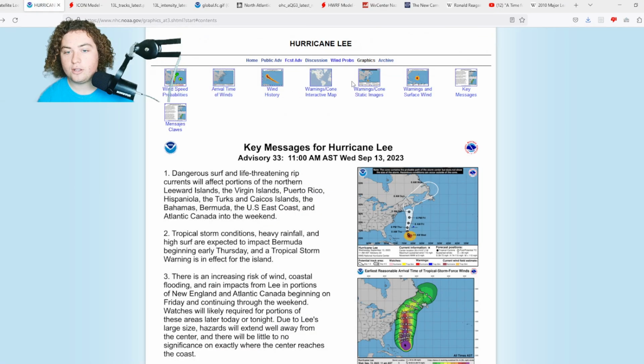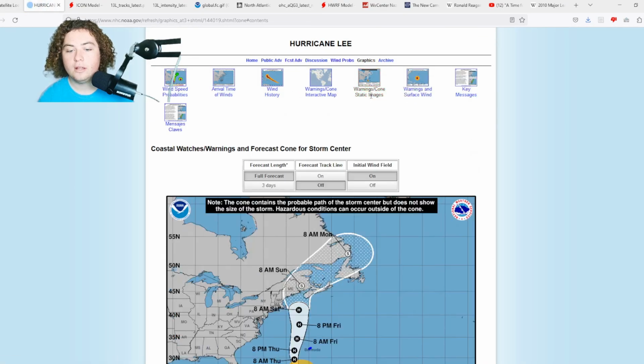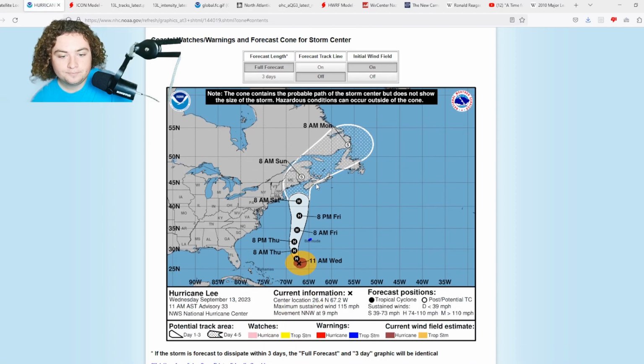We can go ahead and show you the cone on that as well. That's not the wind field, that's the cone. And this thing is expected to either make landfall near the U.S.-Canadian border or near Nova Scotia over here. There's a bit of a cone that's going on, and pretty much almost the entire state of Maine is in that. So at least Maine and maybe New Hampshire and parts of Massachusetts are going to see a lot of impacts from this system right here.